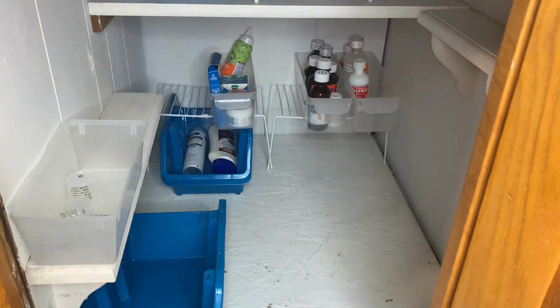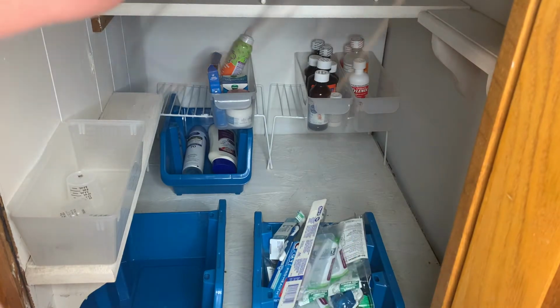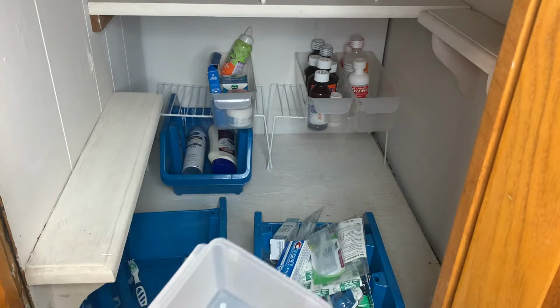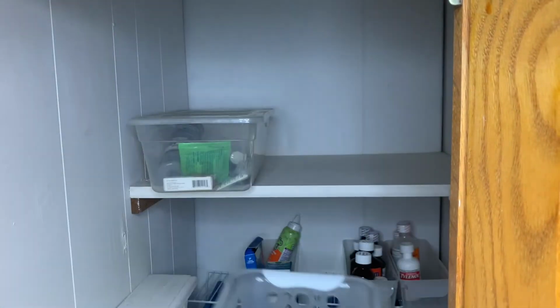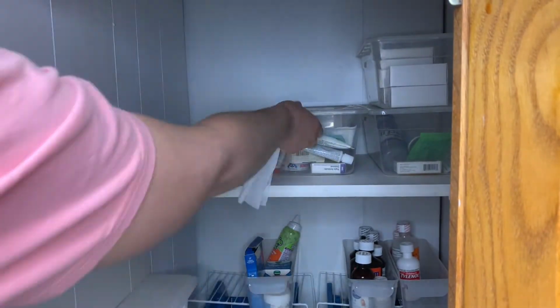Confession time. I quickly realized how many free dental supplies we had from our dentist. And honestly, over the last year, we only ask for what we want, and we say no to the things we don't want, like floss and toothpaste. But these must have been leftovers from the years previous, so these are great things to donate or give away.